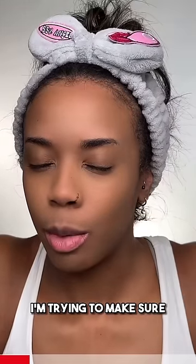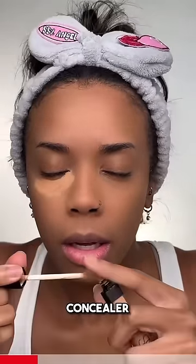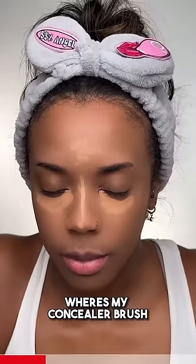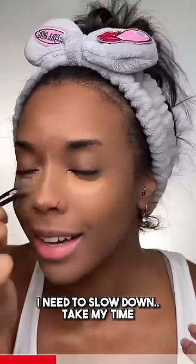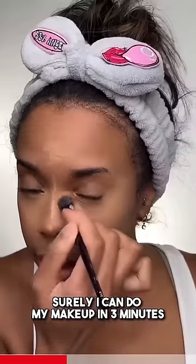Okay, I'm trying to make sure to move everything out of the way so that I don't get confused. Concealer next. Okay, concealer. Let's do down the nose and here. There's my concealer brush. I'm getting nervous, guys. I don't know why I'm stressing. I'm even breathing really fast. I need to just slow down. Take my time. I got this. I do more difficult looks than this, so surely I can do my makeup in 3 minutes.